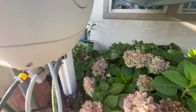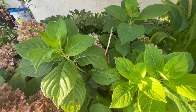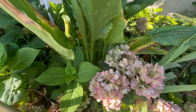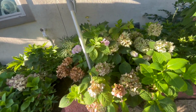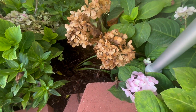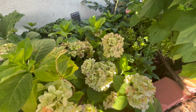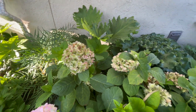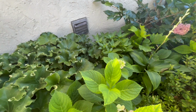You can see some of the blooms are a little old, but then I have new blooms as well, and the blooms keep coming. Because I have a lot of heads here, this is going to surely have blooms. Some of them are just starting, some of them are aged. These are some of the fresher blooms. I leave the greenish looking blooms for as long as I can. I don't mind them. They look pretty nice to me, and I leave those blooms as long as they don't completely wither away. Oh, I can see fresh blooms in that area too.